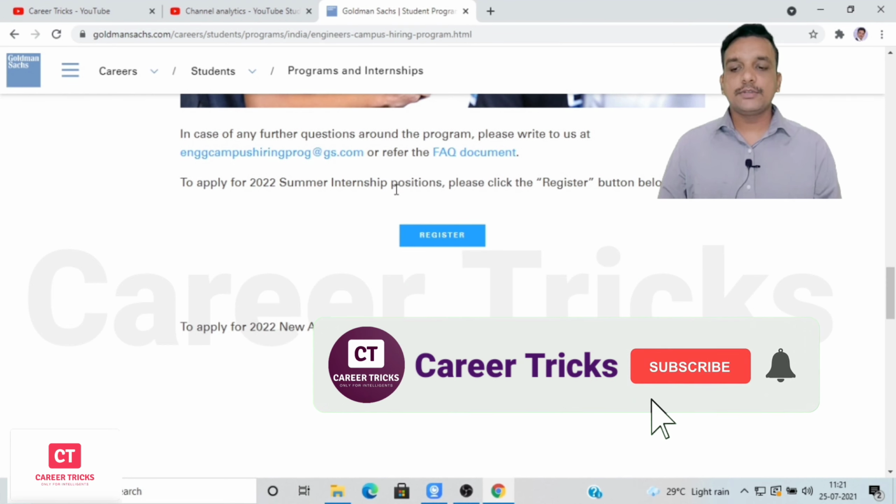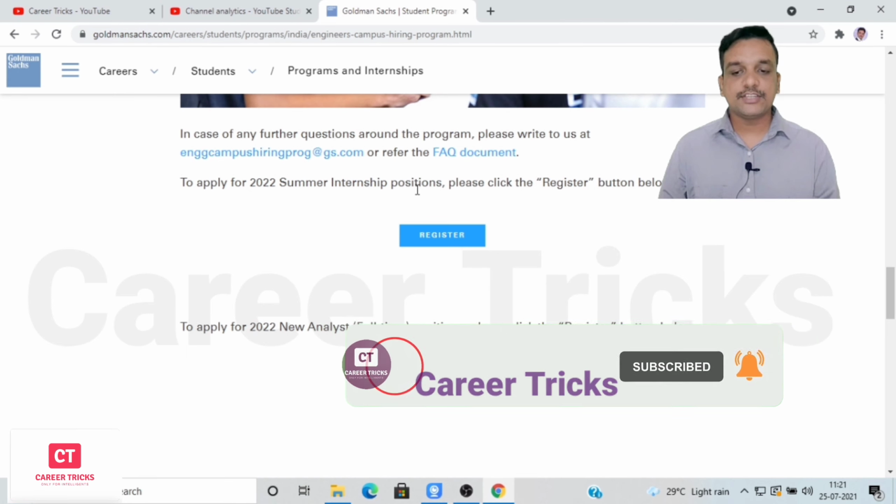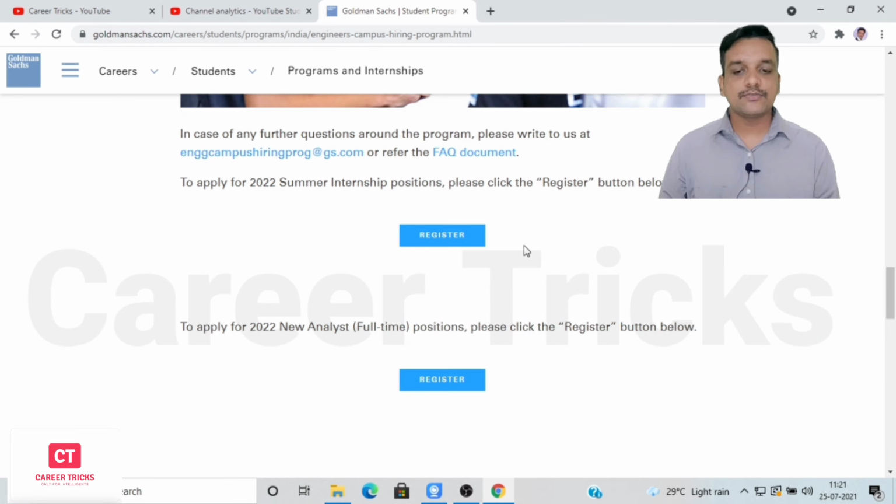Here there are two links given. The first link is to apply for the 2022 internship. This link is used for the internship process, that is, for the 2023 batch. Below it, one more link is there, which is for the new analyst post. Those who are applying for the full-time job have to click here. I will start with the registration process now.